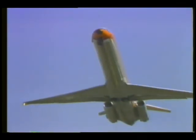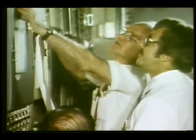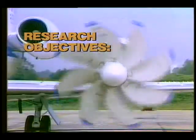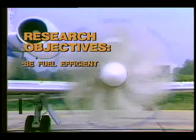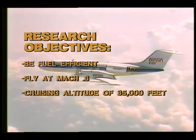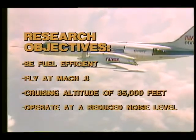With the rising fuel prices, a fuel-efficient propeller engine again became the object of an aeronautical propulsion research effort. The researchers' objectives were to develop a power plant that would be fuel efficient, do 0.8 Mach, cruise at 35,000 feet, and operate at a reduced noise level.